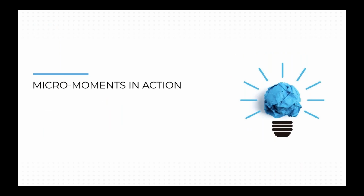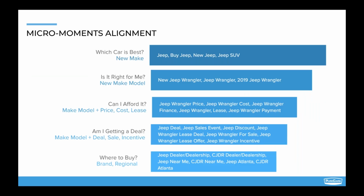So let's take a look at our micro moments in action. Here we've made significant updates and revisions to our platforms to better align with Google's micro moments and to support different OEM heavy ups with all of our OEM partners. On this screen, you can see the different micro moments that we just reviewed, the types of keywords that are most relevant, and then examples based on Jeep on the right. So like we looked at before, these are really generic, just very at the top. Then these have a lot more personality down here about the vehicle, and then all the way down to where they can actually go in and make a purchase.